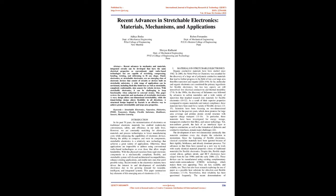This physical transition from rigid electronic components to a mechanically compliant, flexible, and stretchable system will discard architectural incompatibilities, enhance existing applications, and enable new ones that aren't possible today. Recent trends in the electronics industry have driven the interest in and development of stretchable electronics due to the growing demand for wearable, intelligent, and integrated systems. This paper summarizes key elements of this emerging area of electronics. 1 to 3. Materials in stretchable electronics.